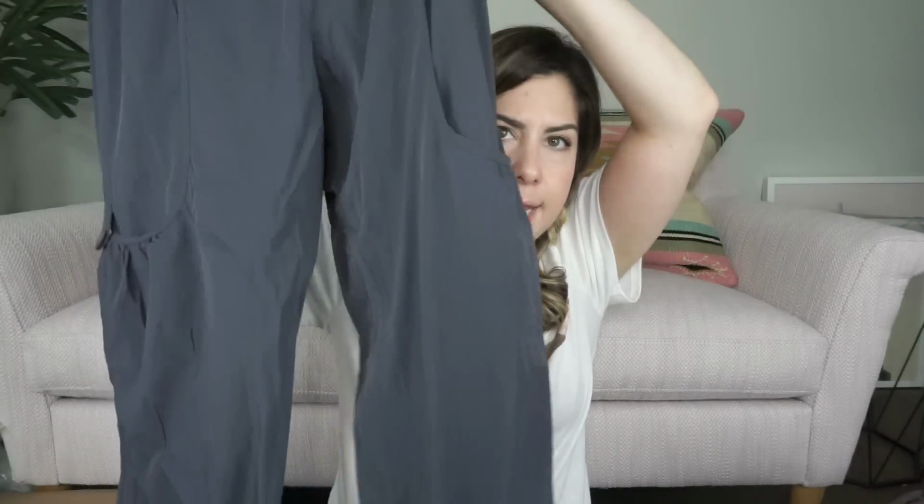Ooh, they're fleece lined. So I'm going to have to do a little investigating and look for the size, but just looking at them, they look like a pair of men's pants. So maybe like 60 bucks on these. I like the fleece lining a lot. Those feel really good.